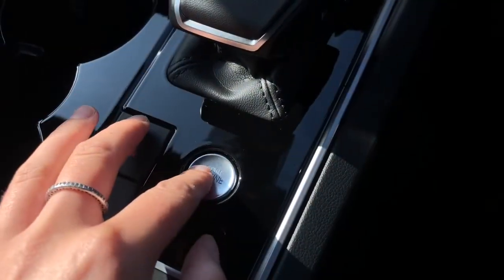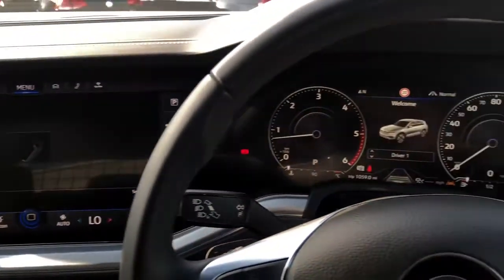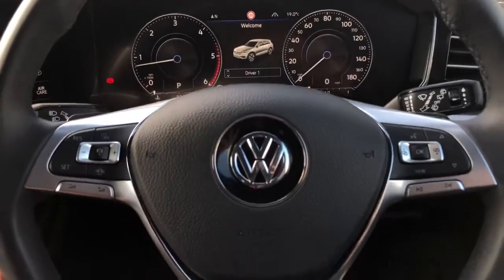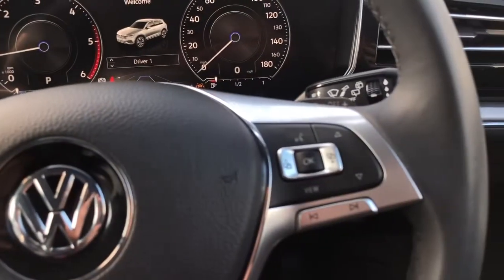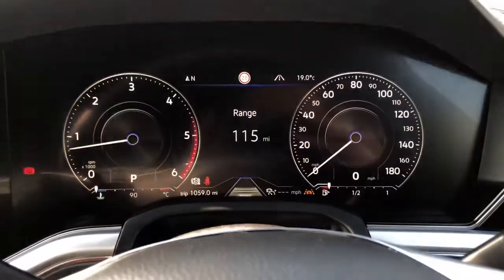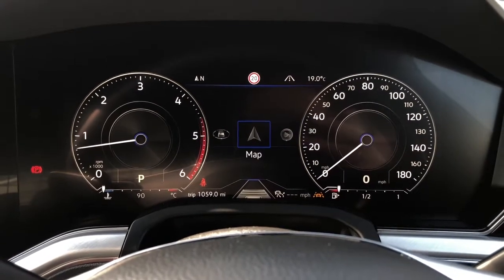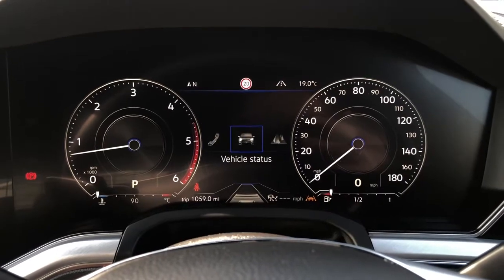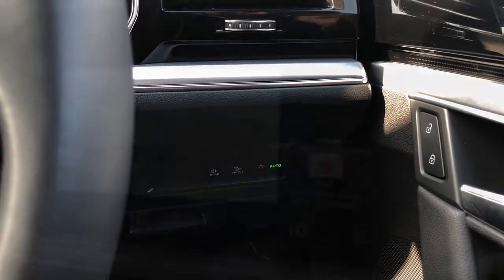So jumping inside, pressing your foot on the brake and using your start and stop function, your car will come to life. We have your multifunction steering wheel where we can access driver information and settings, as well as easily shift through your cockpit, which shows key information within your field of view. So then we can access things like your assist systems, your map, your audio, telephone, vehicle status, and then we do also have your automatic lights to ensure that they're always on at the correct times.